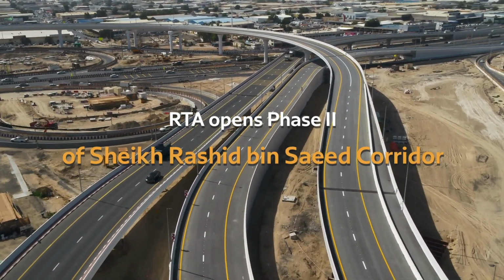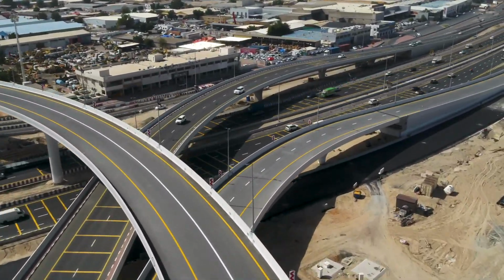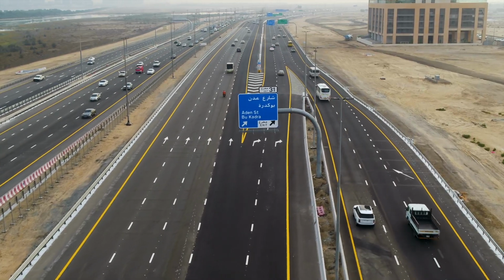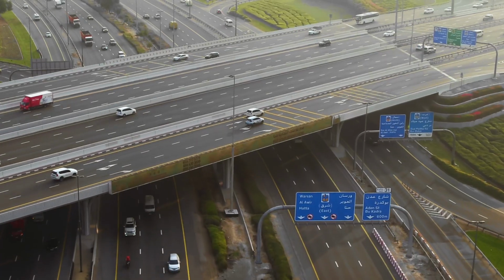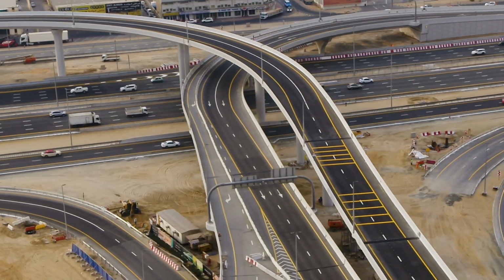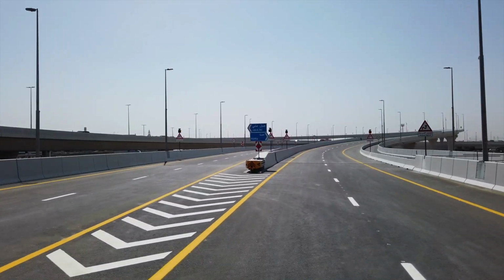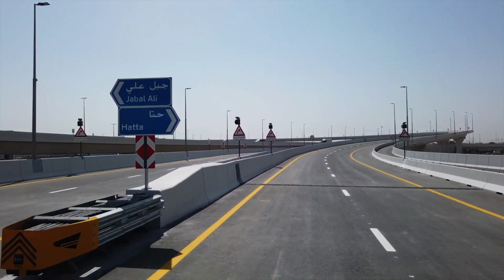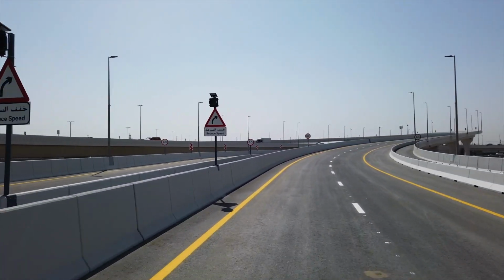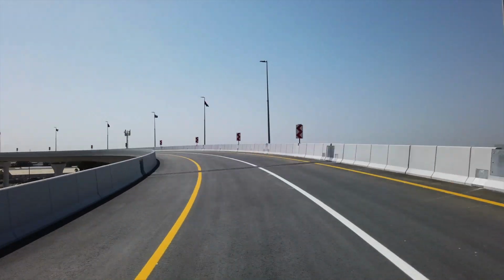RTA opens Phase 2 of Sheikh Rashid bin Saeed corridor. In line with the directives of His Highness Sheikh Mohammed bin Rashid Al Maktoum, Vice President, Prime Minister of the UAE and ruler of Dubai, the Roads and Transport Authority (RTA) has opened Phase 2 of Sheikh Rashid bin Saeed Corridor Improvement Project.